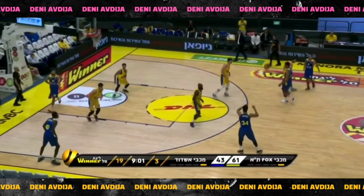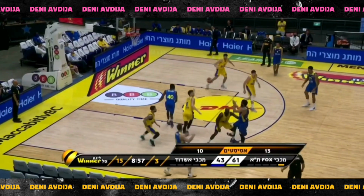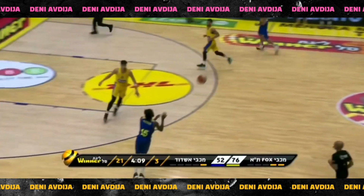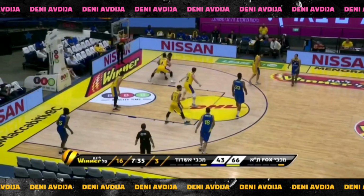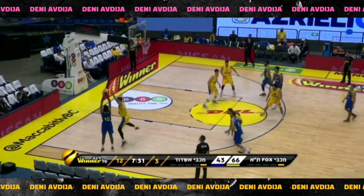Great job blowing up the dribble handoff, and then an even better job keeping his hands active and deflecting the pass. Another great job here staying on his feet on the closeout, and then he beats his man to the spot on the drive. Because just a few minutes earlier, Deni got sloppy on the closeout and commits the cardinal sin of fouling a jump shooter.